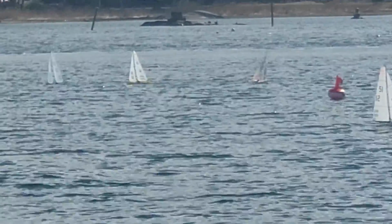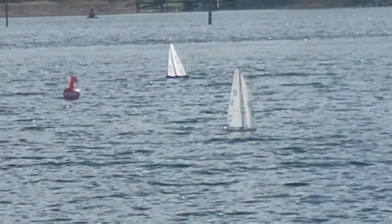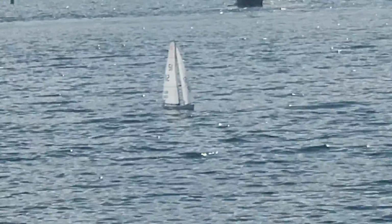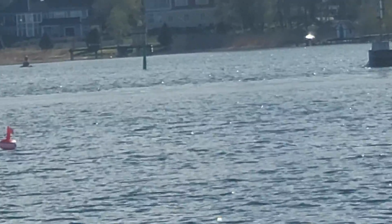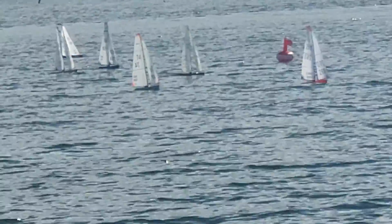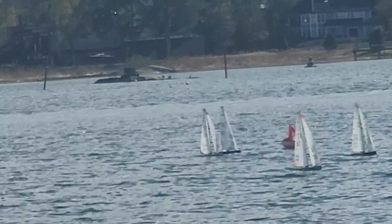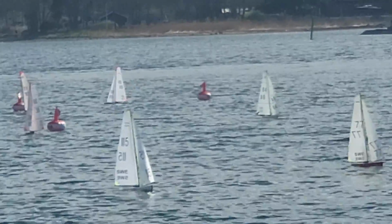Very competitive sailing here. Very enjoyable out there. Got a very good race committee and chairman organising all of this. So the venue is terrific. And it's a particularly fair breeze for all competitors, so it's really testing their ability to sail through this chop at the moment.